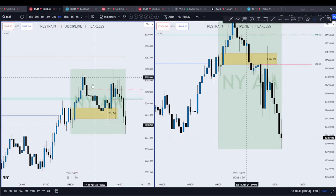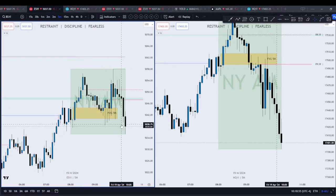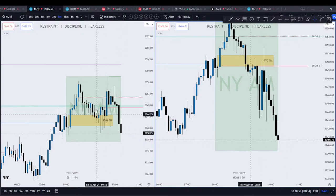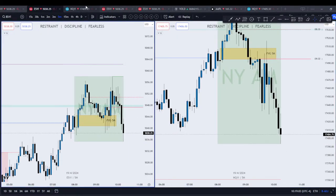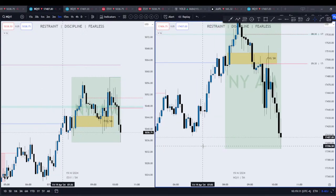If you look at this 5 minute bearish breaker, you want to see a closure under the down close candle, which we need to see the closure first. Even then, I don't know if the risk reward is there yet. This retracement here would have been probably good though. If you retrace into here, probably good risk reward.